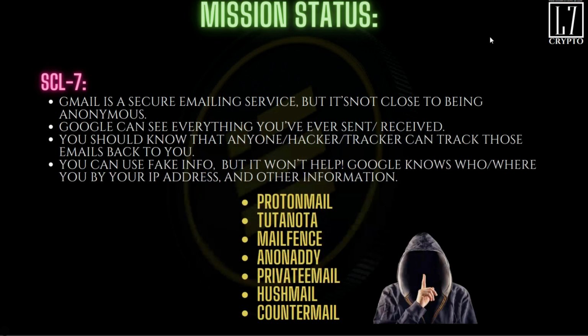You are required to insert an email to use the Fiat on-ramp. Now, please understand what I'm about to go over. Gmail is a secure emailing service, but it's not close to being anonymous. Google can see everything you've ever sent and received. You should know that anyone, a hacker, a tracker, can track those emails right back to you. You can put fake info in there, but it doesn't matter. Google knows who you are and where you are based on your IP address and other information that they have.